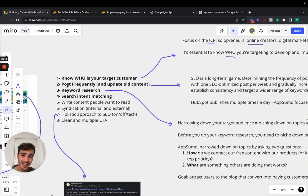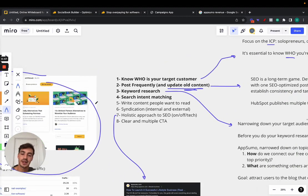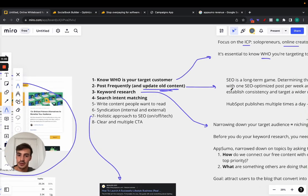Now, the second one is post frequency. Post frequently and update old content. People often tend to not update old content. One thing AppSumo does very well is they keep on updating and reviving old content, right? Because if the content has value, if it is evergreen, you might as well update it as often as you can to make sure people keep on seeing it. Because if you spend hours and hours writing a long, informative piece of content, you don't want it to get old and depreciated. You want people to see it again in an updated fashion, right?